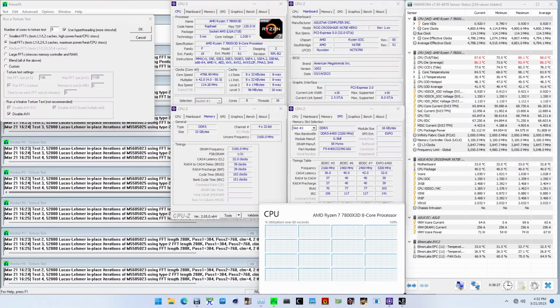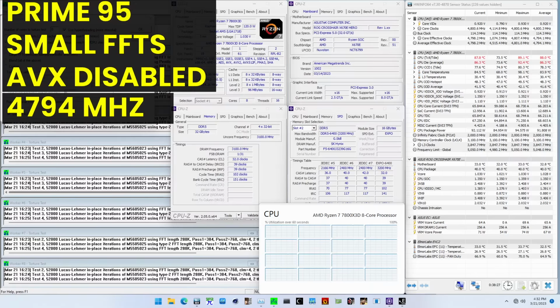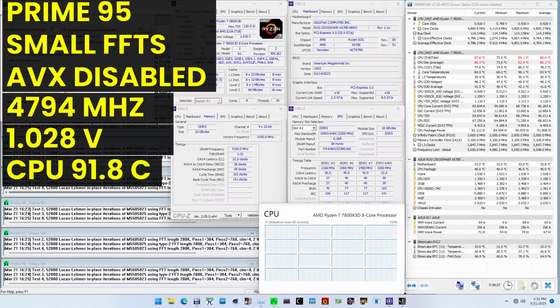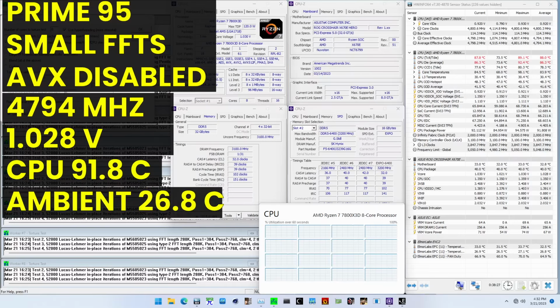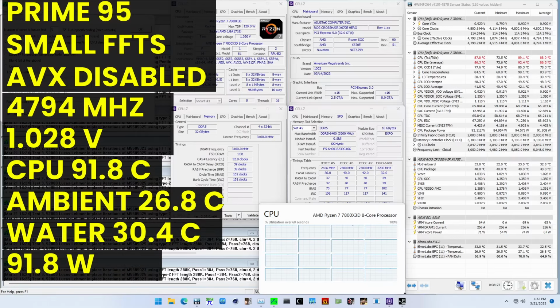When running Prime 95 small FFTs with AVX disabled, the average CPU effective clock is 4,794 MHz with 1.028 volts. The average CPU temperature is 91.8 degrees Celsius. The ambient and water temperature is 26.8 and 30.4 degrees Celsius. The average CPU package power is 91.8 watts.